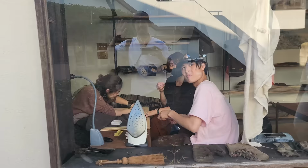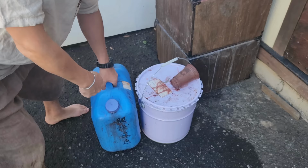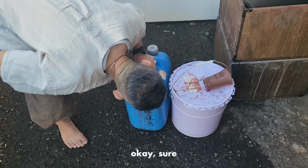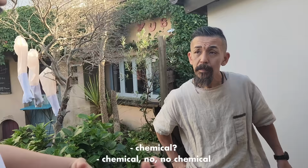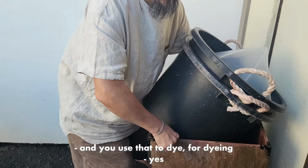This color, this plum. Bad smell. Oh, okay. Your challenge? Okay, sure. Oh, yes. Is that fermentation or is it like a chemical? No, chemical. Natural. Natural. Yes. Process. Yes, I think you can smell it. Oh, mud. Yes. And you use that to dye. Yes, for dyeing. Yes.